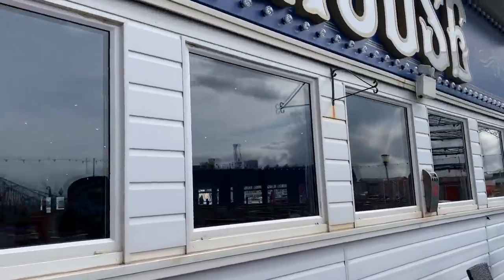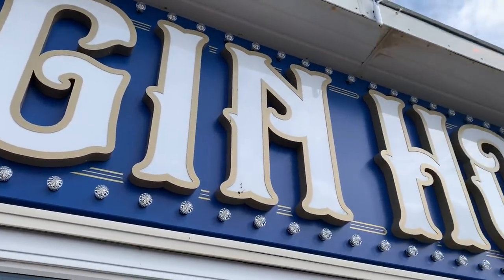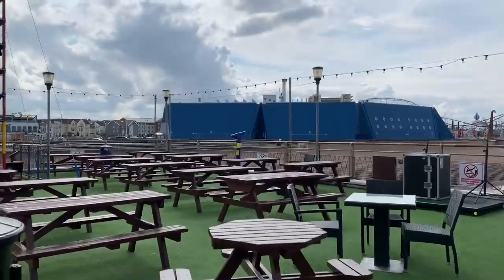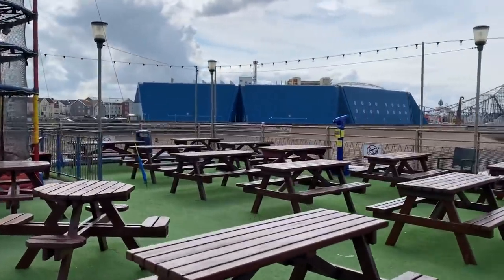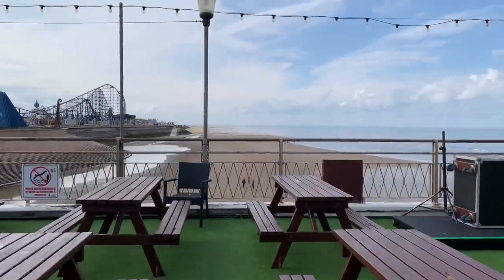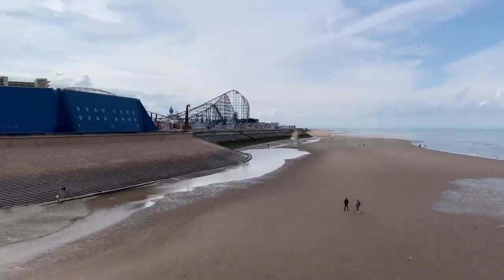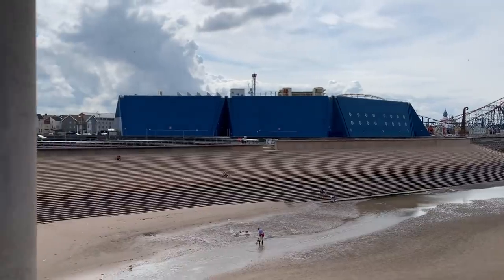This is the other side of the gin house. So this is the one that we've just been in. We've walked round the back, round the outside of the thing, and this is the other side. So if you don't want to sit in the baking boiling heat, you can come and sit around here in an afternoon. And from here you've got the view all the way across to the pleasure beach. It's not a bad view, that, is it? It's not a bad view at all. That's the back of the sandcastle.